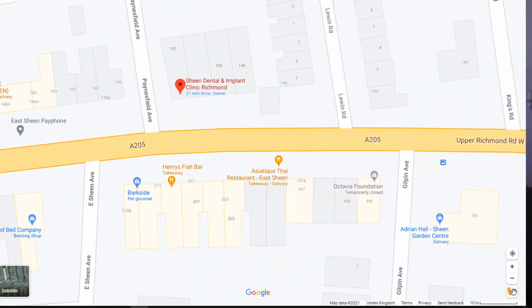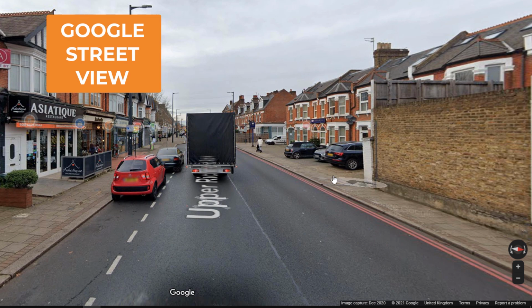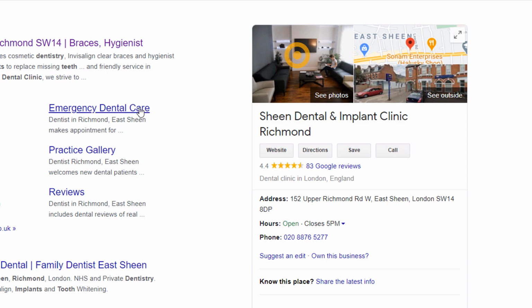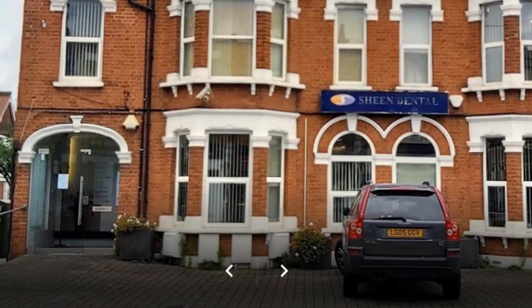Google goes through a series of checks to verify the legitimacy of a business, and one of those checks is done through imagery. This means one of the most important images you can post on your listing is an image of the outside of your business that matches what Google is able to see via Street View, like in this dentist example. This will show beyond doubt to Google your business truly exists.